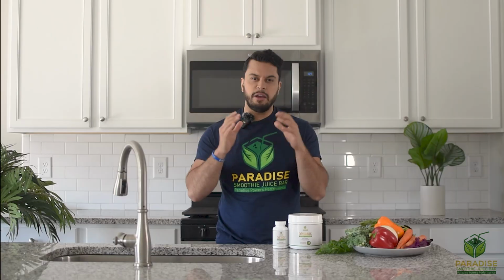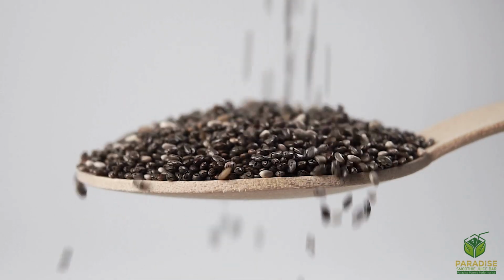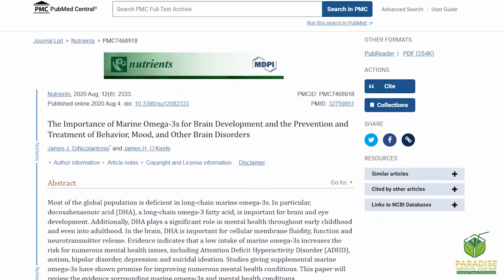Now, let's talk about the omega-3 fatty acids that are naturally occurring in our organic super greens product, and that is through organic flaxseed. Omega-3 fatty acids have been shown to not only boost brain health and combat inflammation, but research shows that when you're deficient in omega-3 fatty acids, it can actually slow down the rate at which your nerve cells grow by up to 30%.